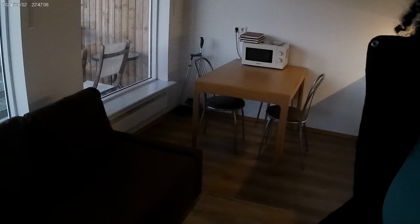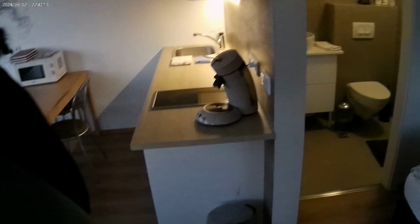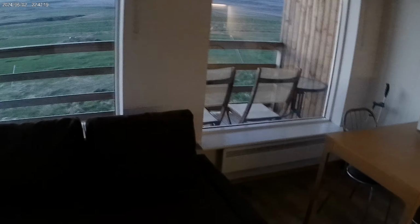Pretty cool. We don't need a TV. Actually, I still want a TV. I guess we'll be in touch with nature. Oh, look. It's just a little cottage, a little bed. This is cute. The bathroom. And a quarter kitchen. And a half kitchen. A quarter kitchen. And a little nook. And look, you got a little thing.